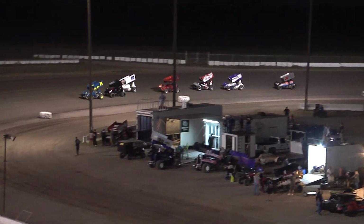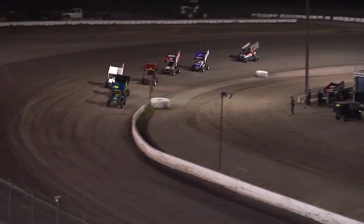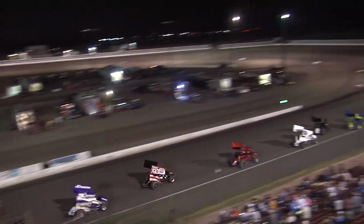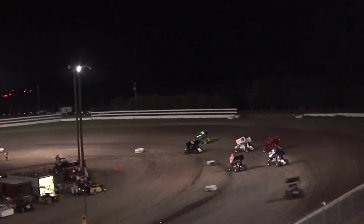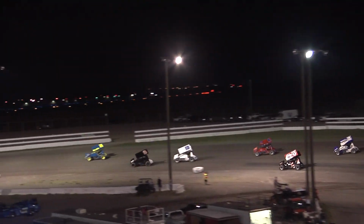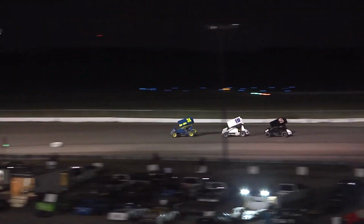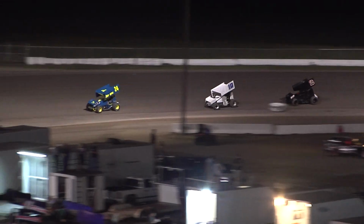Orange cone. Remember, you got to go to the outside of the cone. Can't pass till you get past the orange cone. Green flag out. Logan Payne tries to put the slide job on. Nothing doing. Opens the door for the 10G of Marcus Thomas. He's up to second. Joseph Casper continues to run in the lead.